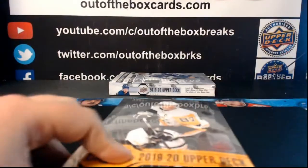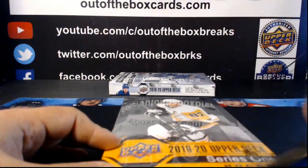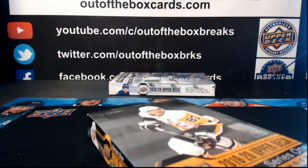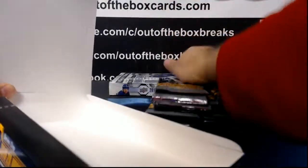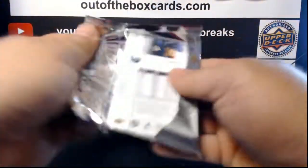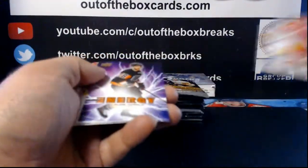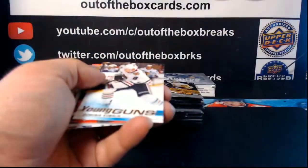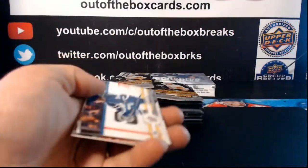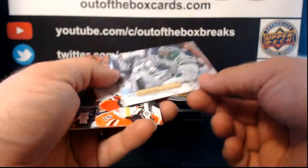All right, box number five, break 6076, our final Series 1 box. Pure Energy, Claude Giroux, Philadelphia. Dominik Kubalik, Young Gun for the Chicago Blackhawks. Canvas for the Dallas Stars, Ben Bishop.